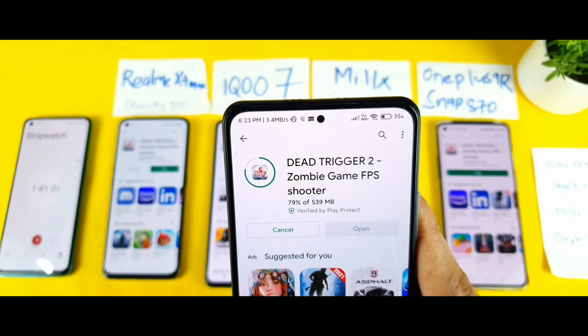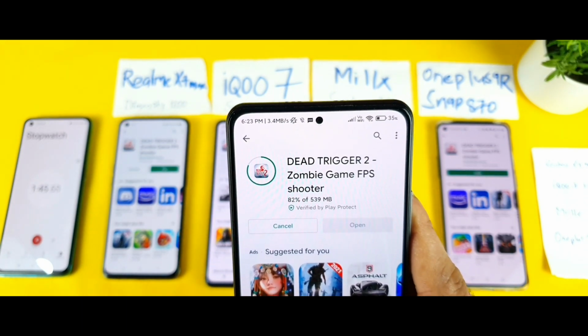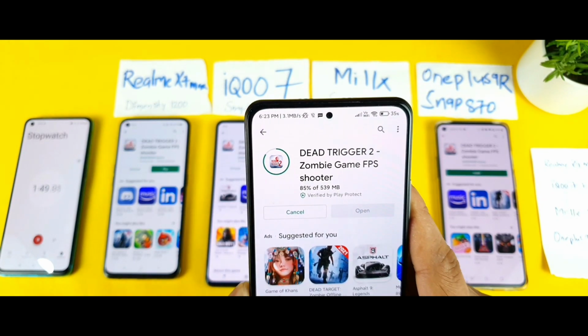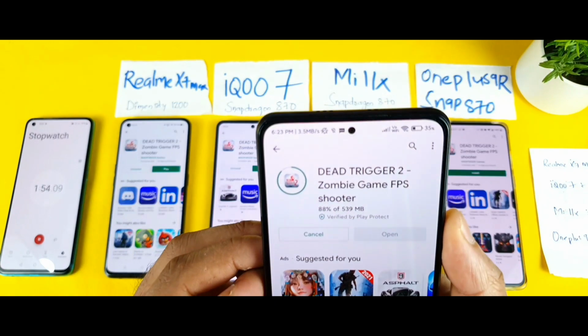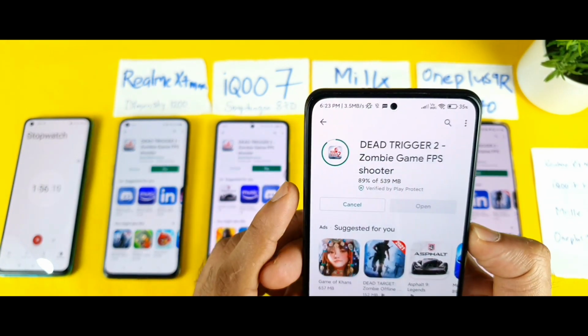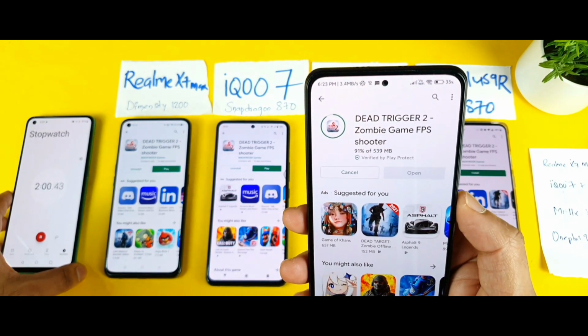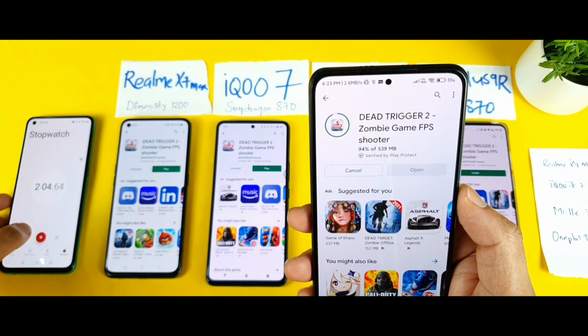So 3.4. Still it's going on and going on. The phone is actually capable of high speeds, but I'm really shocked in this Mi11X device why it's happening. And 3.5. So it's kind of taking close to 2 minutes of time. So maybe at the end I'll try to test it again, friends. Only this phone, because I'm seeing this kind of abnormal thing. Usually it doesn't happen like this, but let's see.